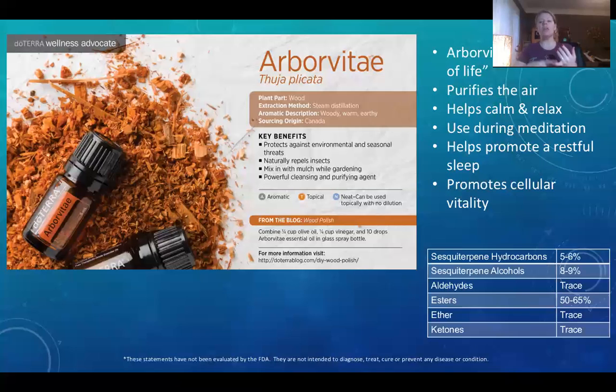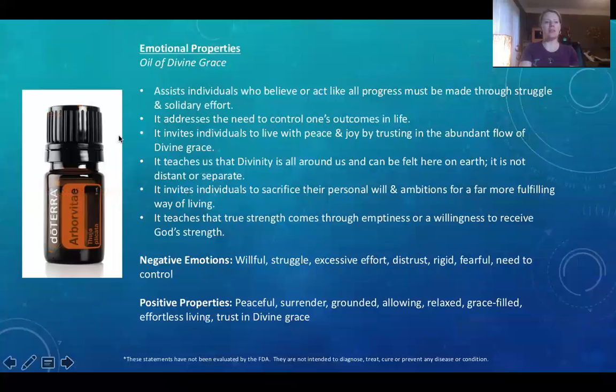So chemically, it's a very calming blend. Lots of sesquiterpenes and lots of esters, which translates to incredibly calming, cellular vitality, and anti-yucky stuff that we don't want in our body, okay? Now let's look at Arbor VT emotionally.